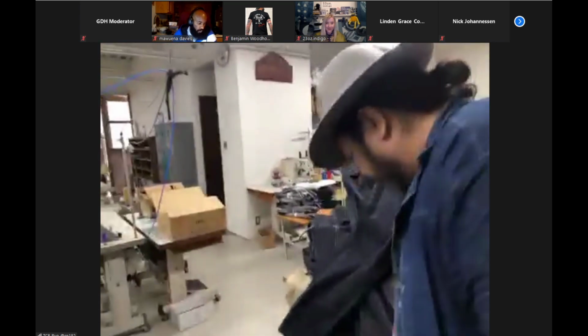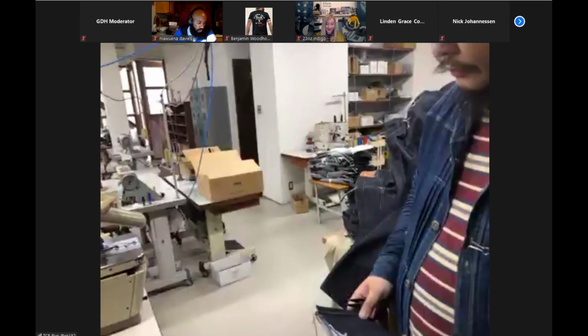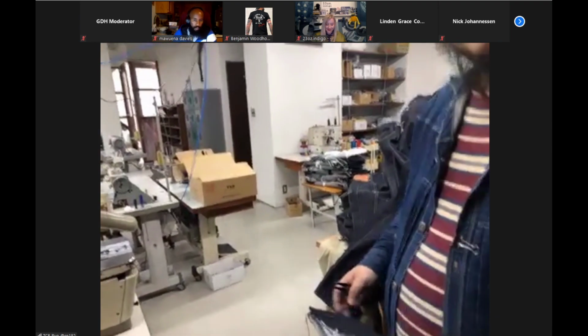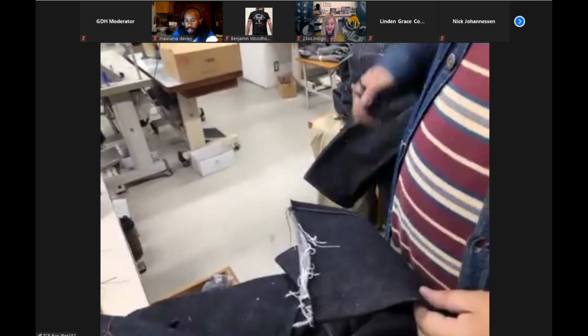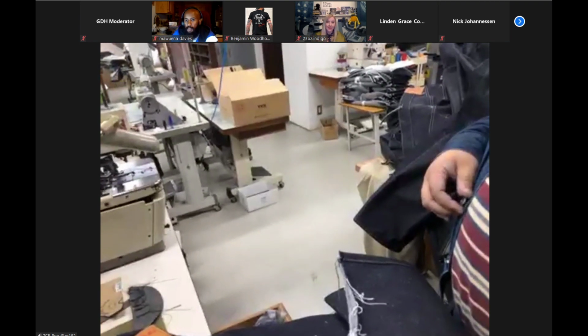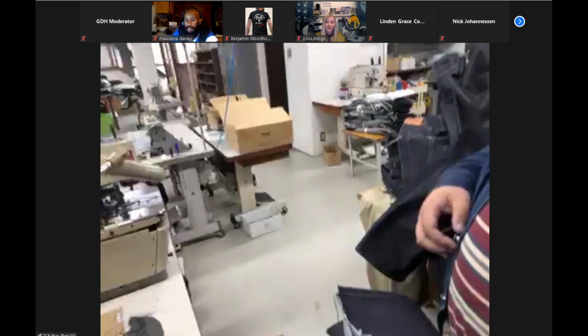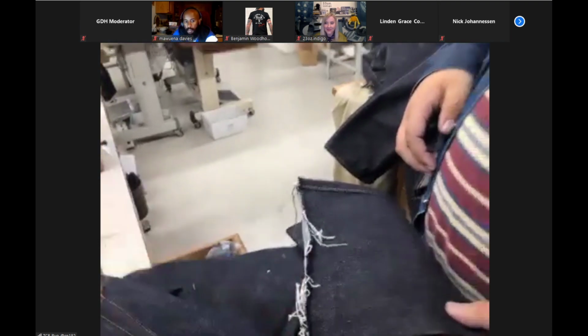So he wants to tell you a little story about the fabric and the sewing, like hemming. So at TCB, all the fabric we use is basically rope dyed denim. And when the denim is cut, they are subject to the moisture in the air, right? And then it's gonna curl up like this.